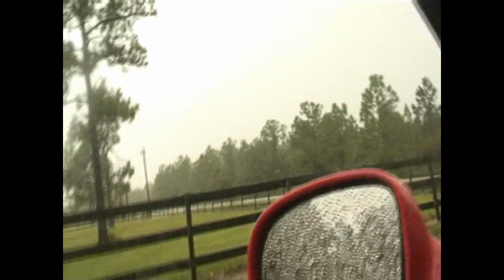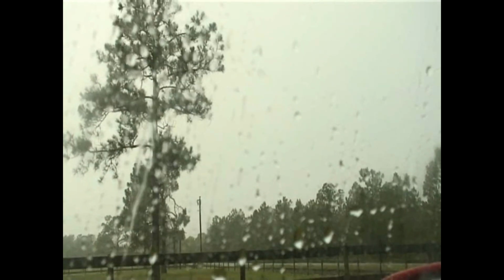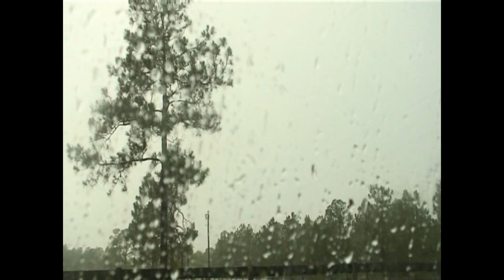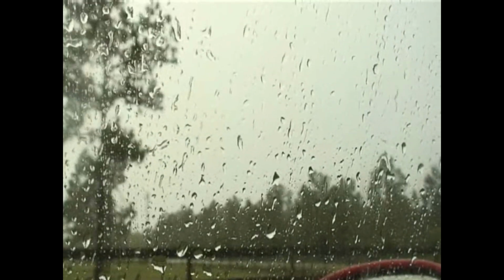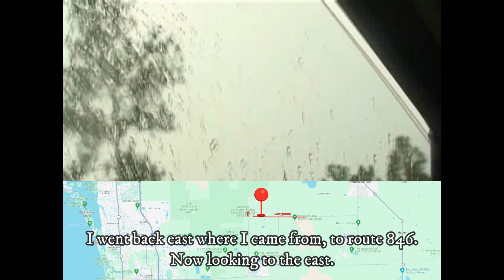From the east. So I'm gonna wait for maybe one more strike, and if it's coming from the east, I will flash. I think I'm gonna move more to the east.